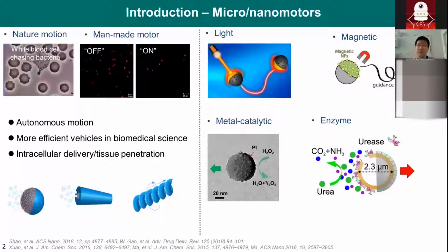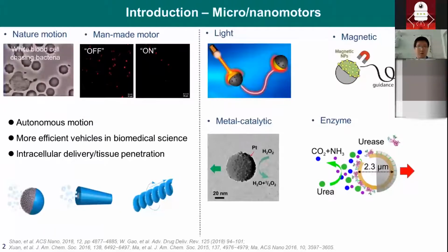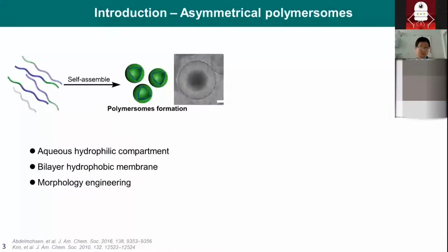Among these very nice platforms that have been used for nanomotor applications, polymersomes, also known as polymer vesicles, draw our much attention. The polymersome is typically a shell structure that contains an aqueous inner compartment enclosed by a hydrophobic bilayer membrane, which is self-assembled from amphiphilic block copolymers. Within such architecture, polymersomes enable loading both hydrophilic cargos in the lumen as well as hydrophobic drugs in their hydrophobic membrane pocket. So this has enabled them to be widely used in the biomedical field.